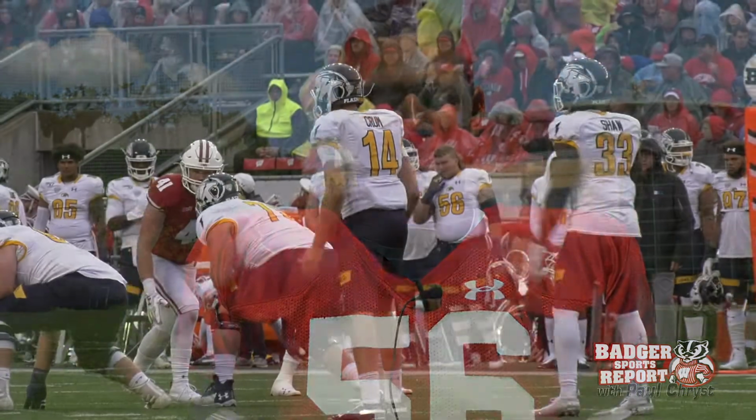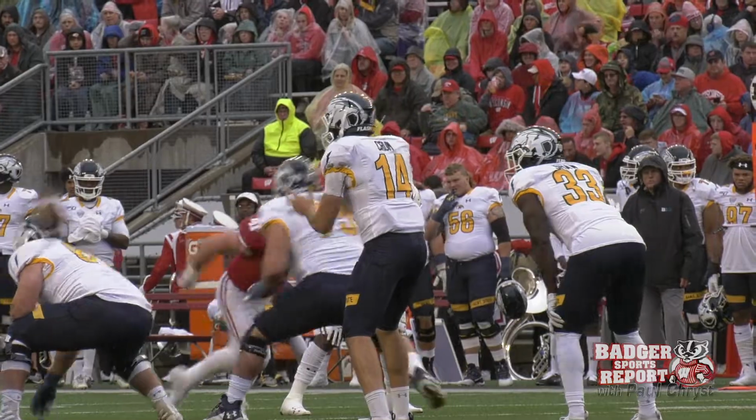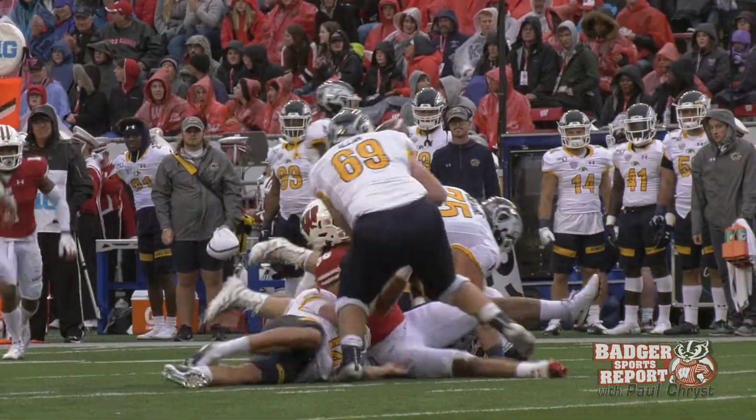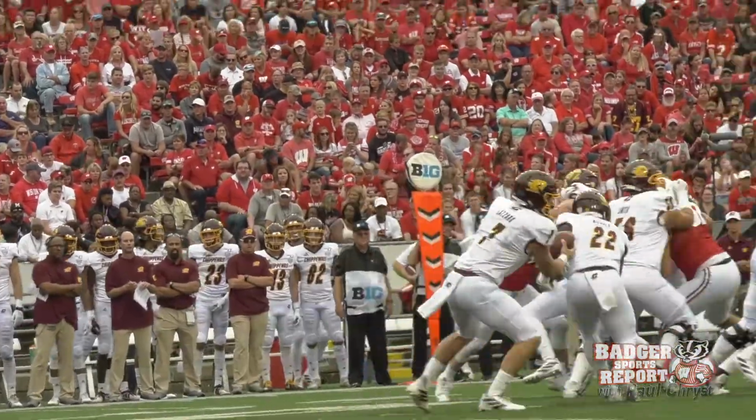I wasn't really thinking about playing college football until about my junior year, and then UW started reaching out to me. I remember they sent me my first piece of mail, and it had my name on it, and I was so hyped. I'm pretty sure it was someone coming out of a tunnel with my last name on their back, and I was just like, holy cow, this could be a reality of mine.